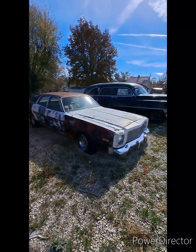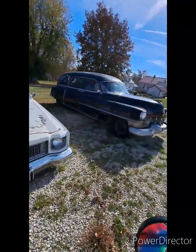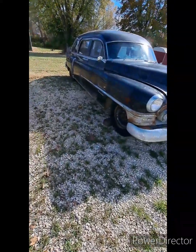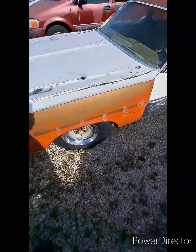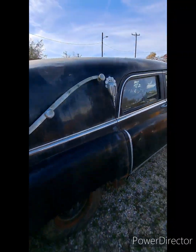Oh my goodness! I was just talking about the hearses. Check out this hearse. All right, I gotta turn it off. I'm gonna turn off the bike. I'm gonna show you all. This is a beautiful ride. I was literally just talking about hearses, and then what happens? It's a sign from God.